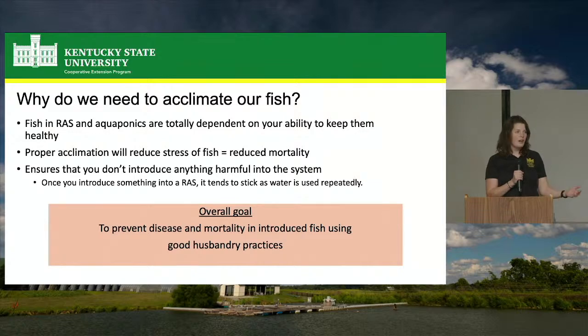You know, in a pond, they can go to different places in the pond. If the temperature is not right, they can go deeper, things like that. But in our recirculating systems, they rely on us to keep their temperature right, the water quality right, the clean environment, the amount of oxygen they need, and the pH as well. So a lot of those water quality parameters.